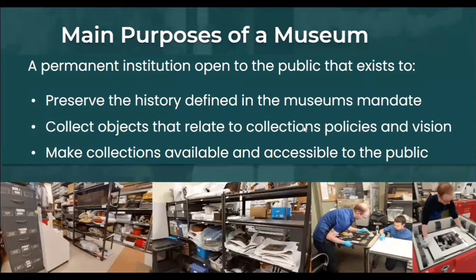So what is the main purpose of a museum? It's a permanent institutional fixture that exists to preserve the history of the scope and the area defined in the museum's mandate, collections, policies, mission statement, or vision. The museum wants to study and research artifacts in the collection, and they want to share that information and make it available to the public.